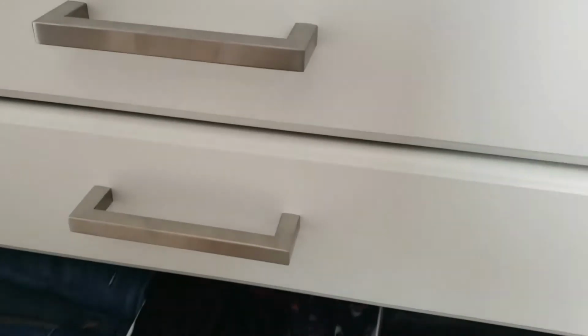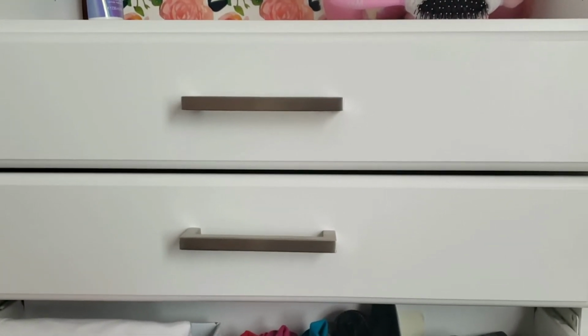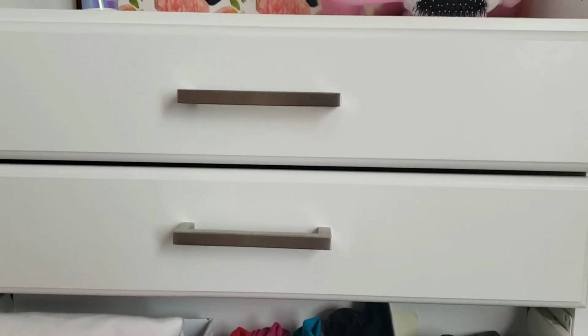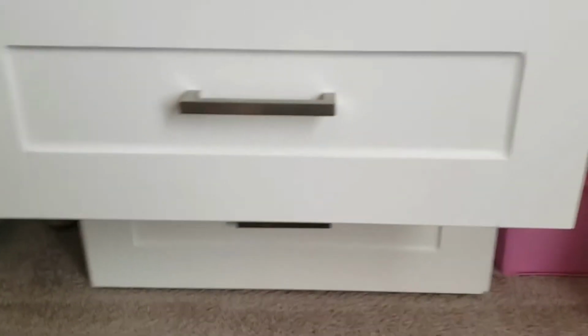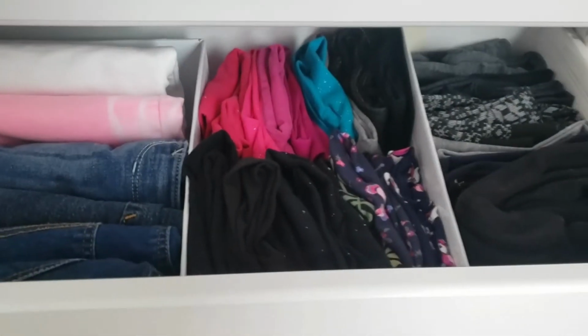Either way, I'll keep on reminding her and teaching her. And this third drawer, so the first two drawers are, I think, 5 inches deep, and then the next one is 10 inches deep. Yeah, so the third one is one of the 10 inches deep.